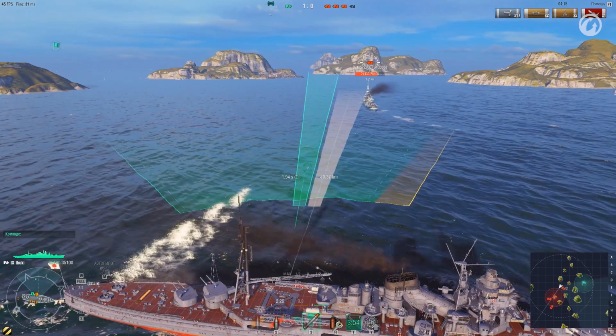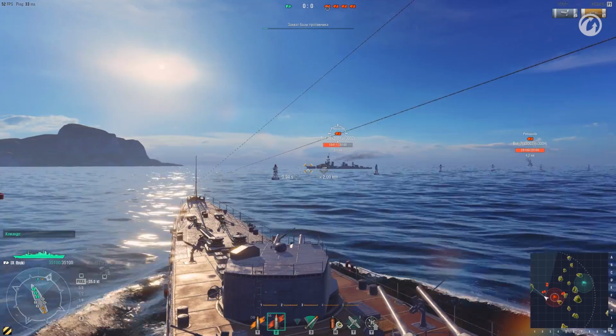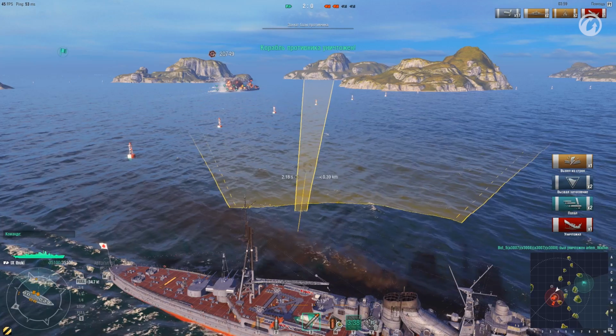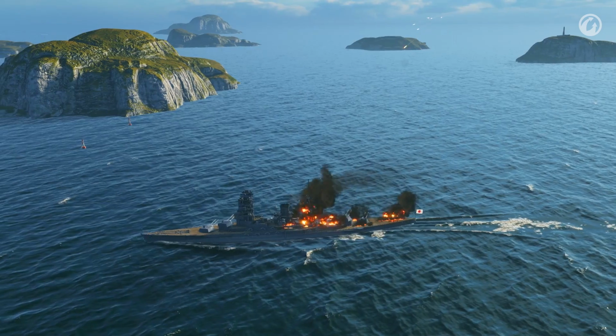If I choose Japanese cruisers, I need to remember that, unlike American cruisers, they always carry torpedoes. This makes their gameplay quite unique. Now it's not only about firing guns, it's also about positioning. Attack your enemy with torpedoes, fire a few salvos, and enjoy the outcome.